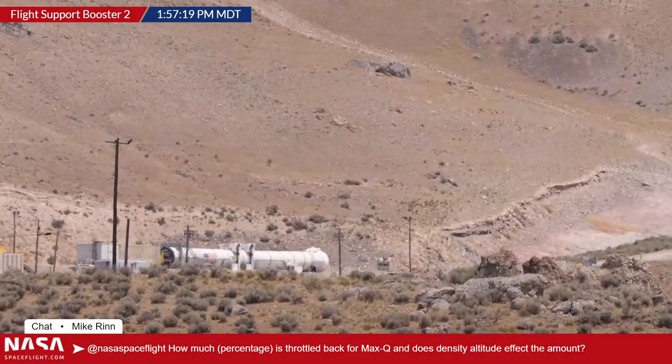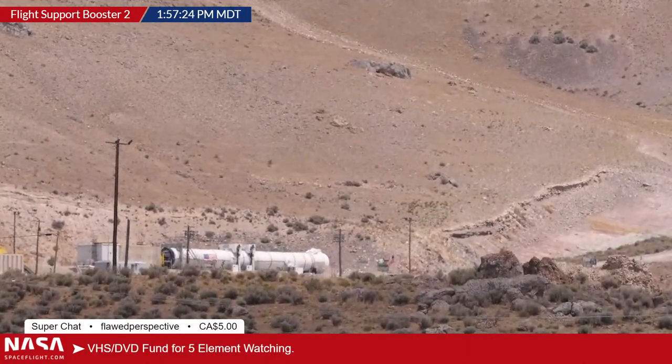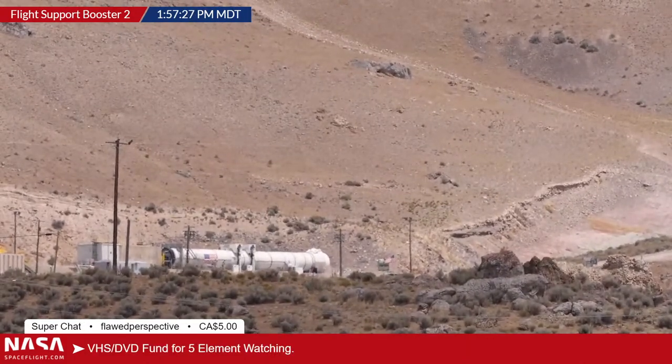Flawed Perspective saying, here's $5 Canadian for the VHS DVD fund for Fifth Element watching. I think we're developing a theme here on what we're supposed to be doing.